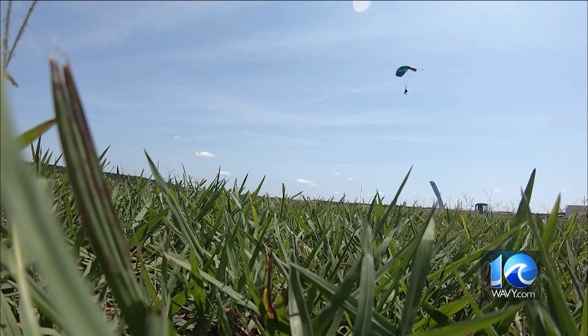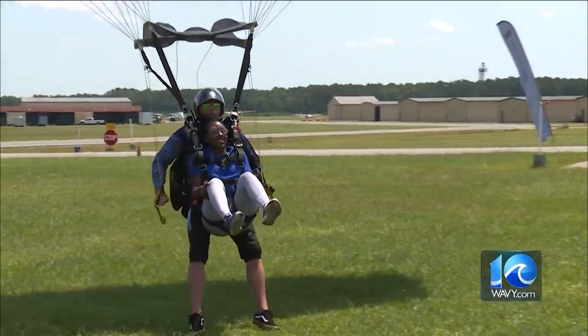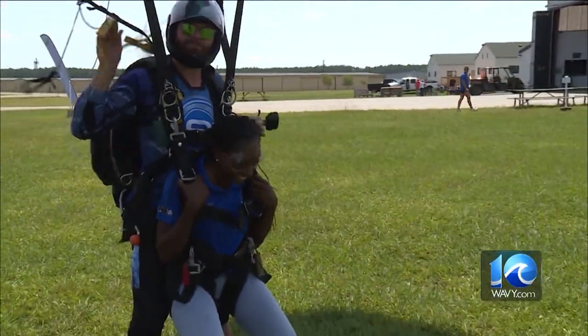And landing can be very easy. It's very, very smooth. Again, as long as you're following directions, it can be as easy as riding a bike or sitting down in a chair. It's very, very comfortable and easy. What do people typically say, the first timers, after they're done? What do you typically hear from them? Let's go again, right now.